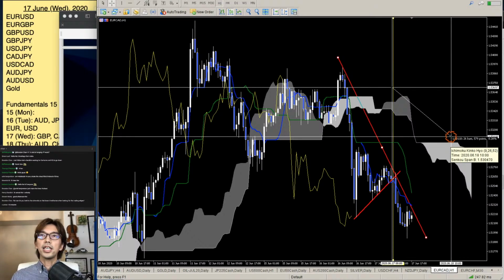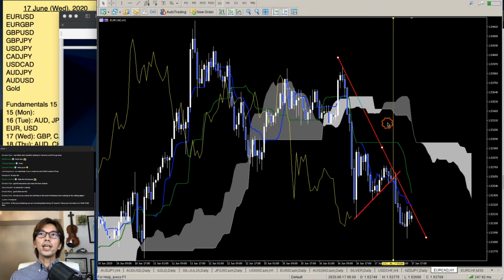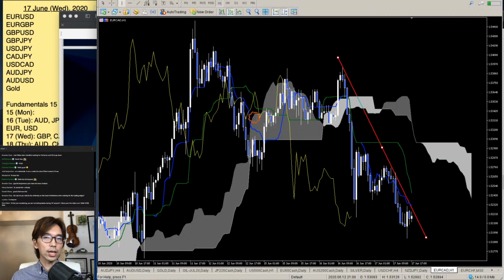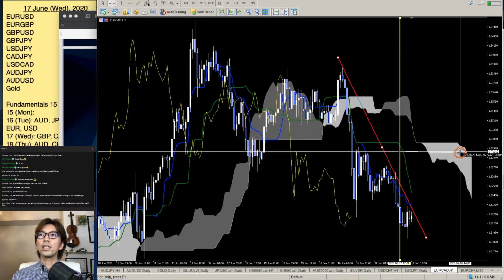And also the Kijun Sen was flat at that time too in the 1 hour chart. So technically you cannot really draw this counter trend line. This is not really called a counter trend line to me because it was a range. So let me just delete this one so that it won't confuse you. But where exactly the downtrend was starting was where Kijun Sen started to point downwards in this candlestick. And also if you look at the Kumo at that time, the Kumo was sloping downwards this way.